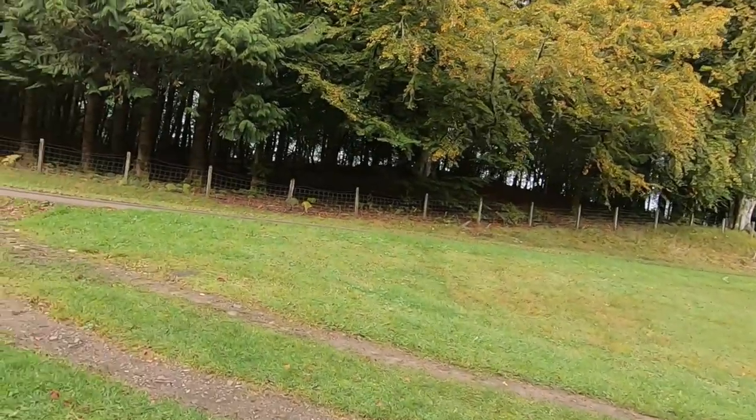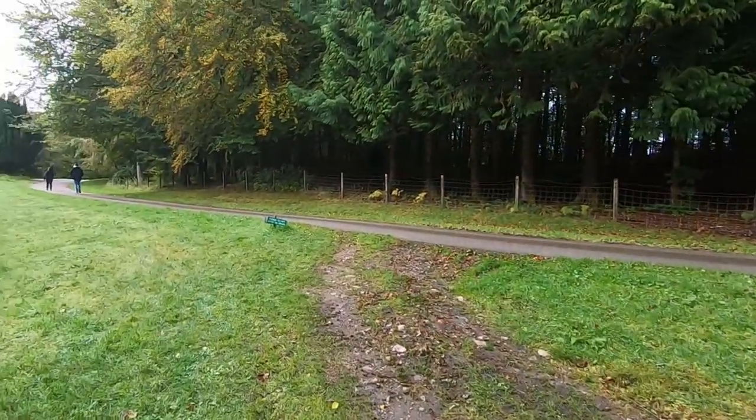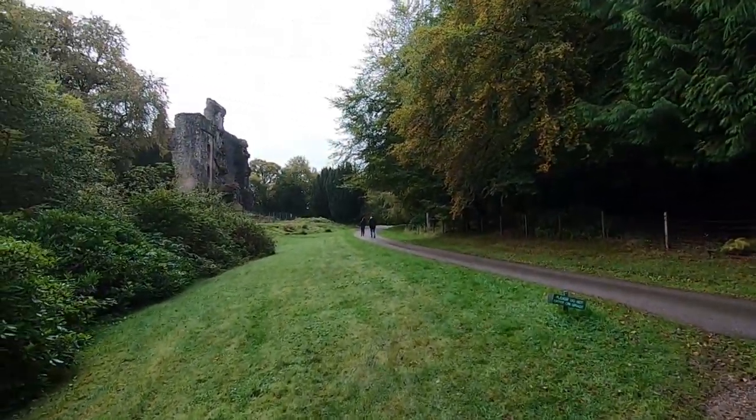We've just moored up the boat down there for a little while, after doing about 4 kilometres on Loch Oich, had a cup of tea, and we're just coming around here to have a look at this beautiful castle, Invergarry Castle.